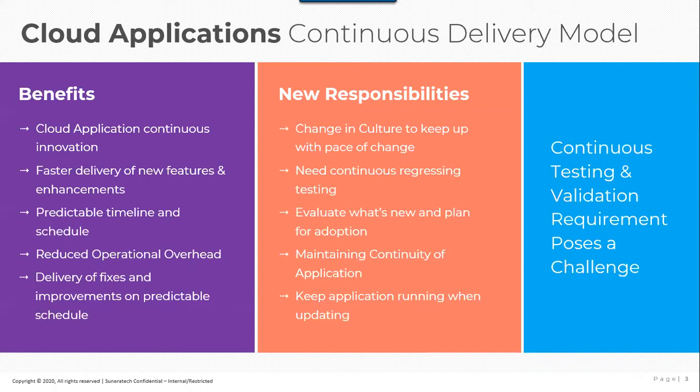There really is a need, and this is the big piece from a time and labor perspective, for that continuous regression testing. Many organizations don't quite understand that when they first get into it, but they quickly find out that the need for continuous regression as part of the quarterly patch release process can be a burden.